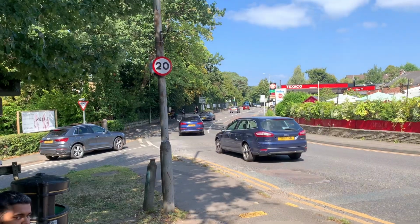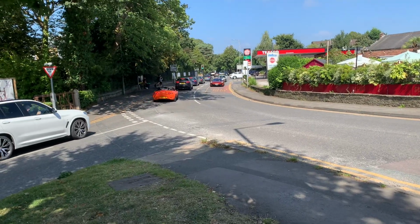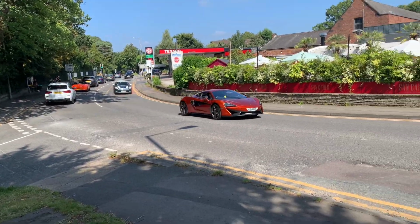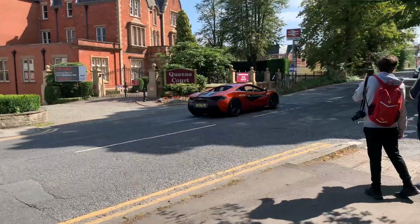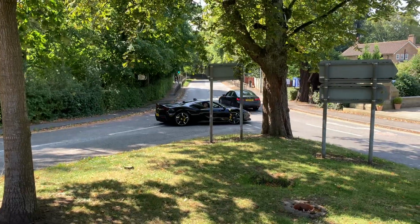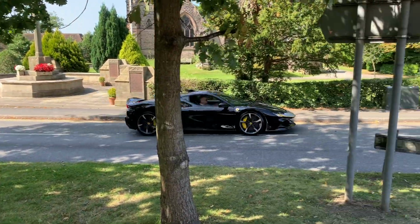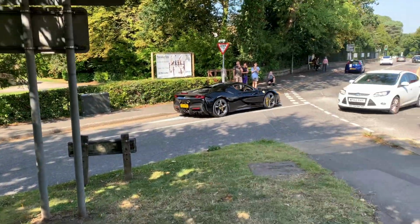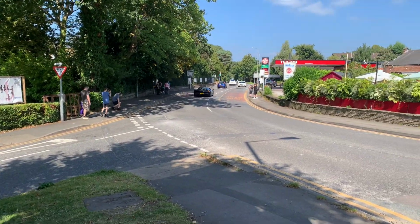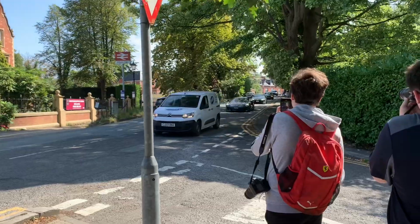Lovely. Volante as well, 199. Another McLaren 570. This time a 540C, I think. Oh, the SF90 has come back. I think it's actually in electric mode. Very nice. F-Type SVR 600.